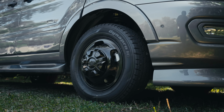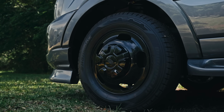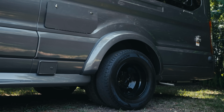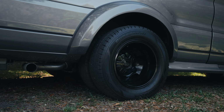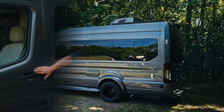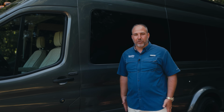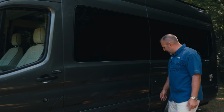They have put black wheels on this one, which is nice. You don't have to have the black wheels. This is just the way that I built this one. They do offer aluminum wheels as well. They have some different options. I just think it's sharp with this carbonized gray to have the nice black wheels. As part of the nice Transit package, they do give you a key code so that you don't have to carry your keys with you. You know your code. Unlock it, lock it, put it back in, which is really nice.